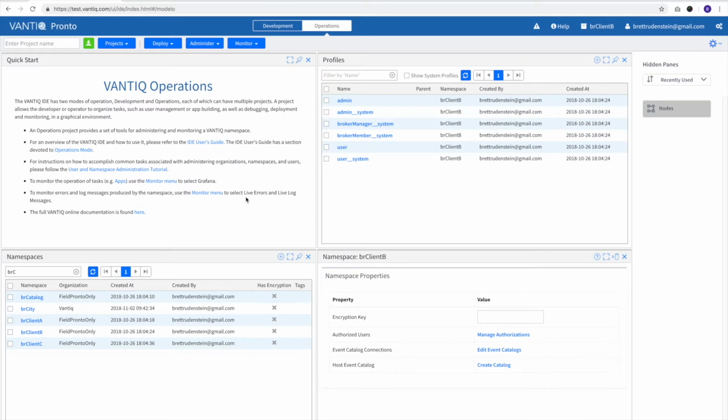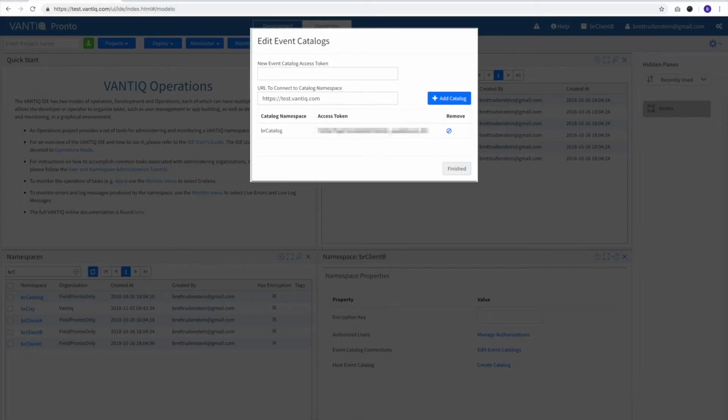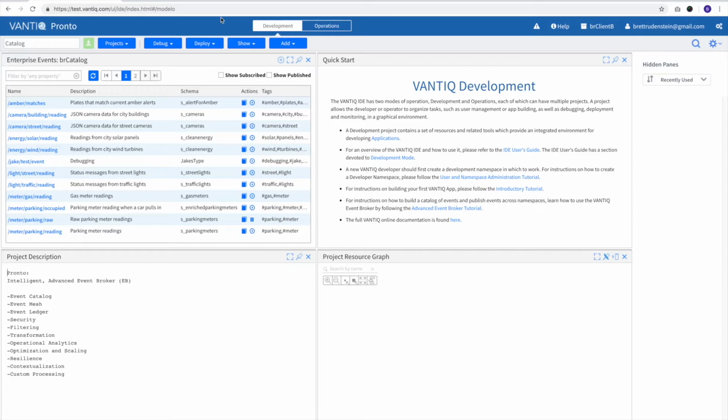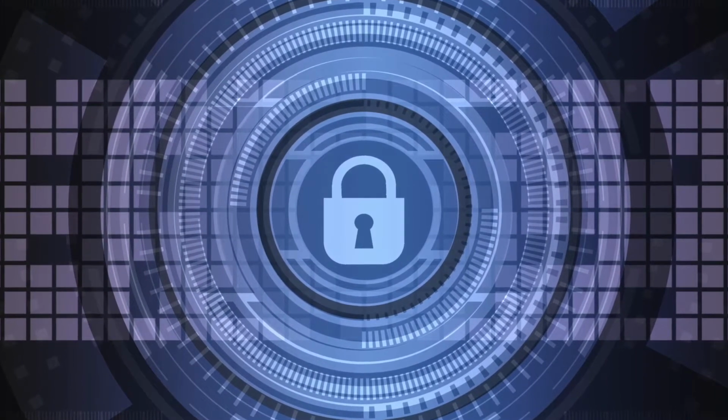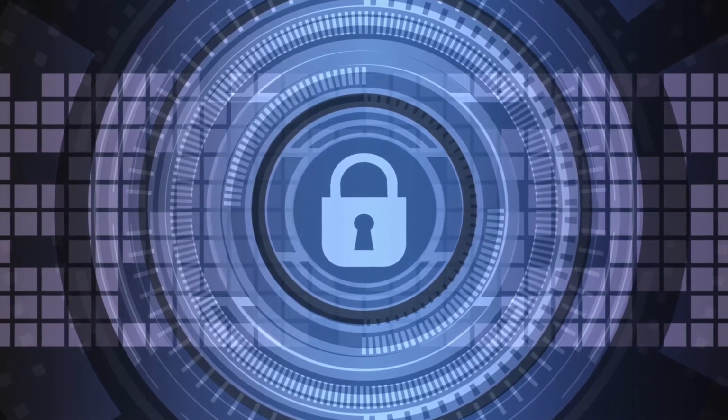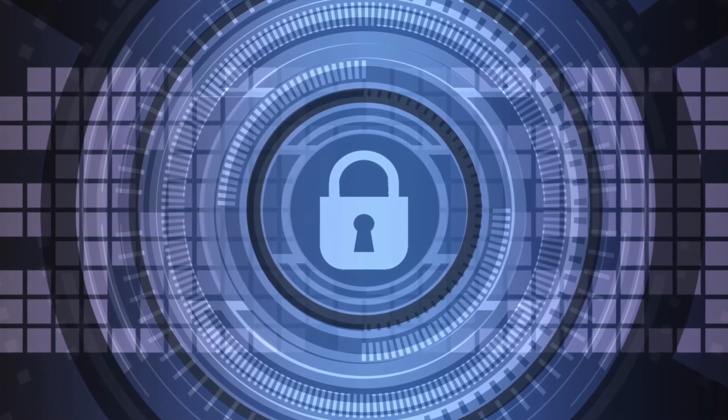Pronto is a dynamic, advanced event broker that enables real-time business responsiveness. With Pronto, once you're given access to the dynamic event catalog, you can see all the enterprise events that you have been given permission to. Pronto manages the authentication and authorization of these events so that only the correct stakeholders have access.